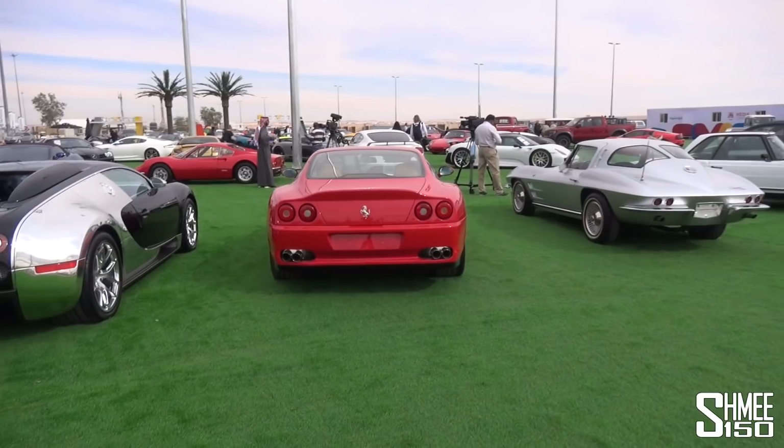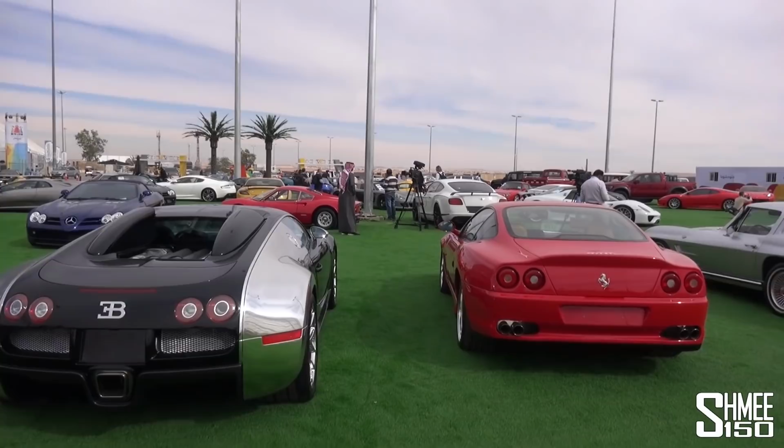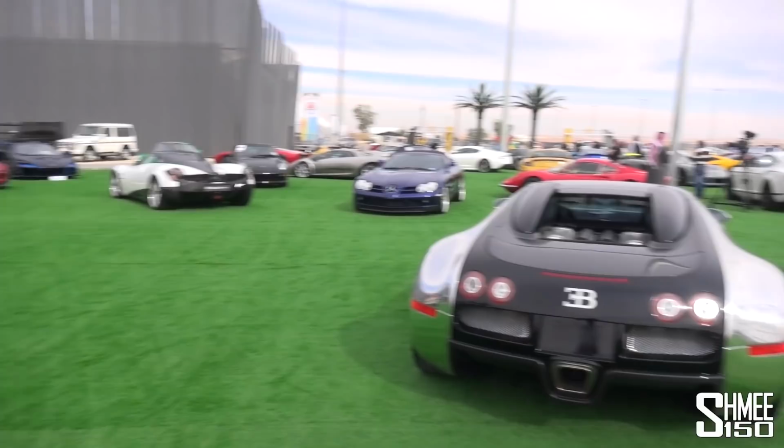That is why you can see the likes of the split window Corvette, a Ferrari 550, there's a 288 GTO, there's a 300 SL as well, the Dino, and plenty more sitting in and amongst the Veyron, the Huayra, the P1, the Reventon. There are so many epic cars to see in this one space.